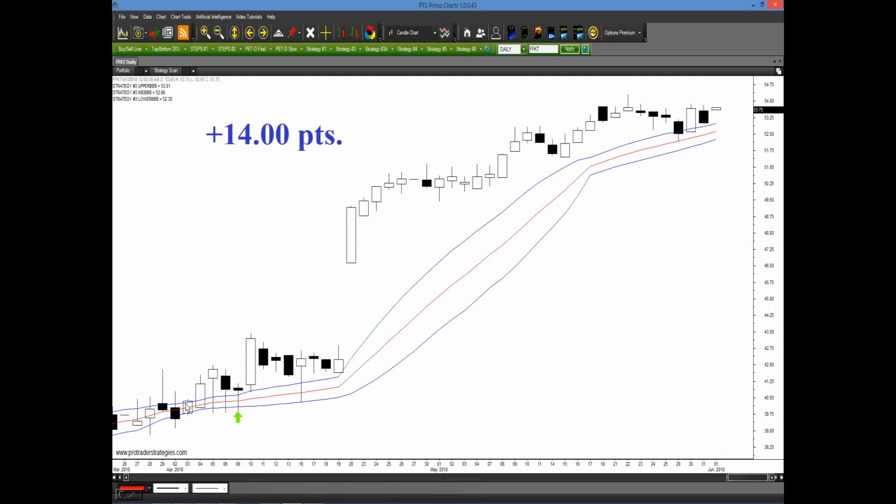Now we see here, oh, I'm sorry, this was 1. We actually closed up here higher, 1, 2, 3, 4, 5. So actually you would have gotten long down here well before, a week or two well before that gap up, which would have given you potentially the ability to capture 14 points to the upside. And you can still be in this trade if you want, because we show you how to track the trade going all the way up.